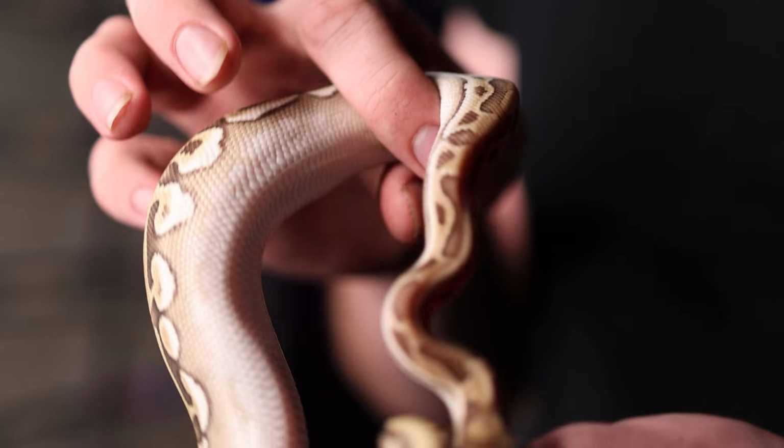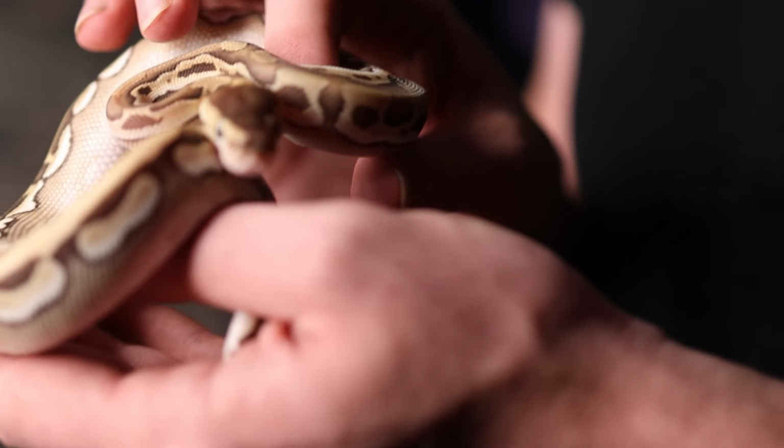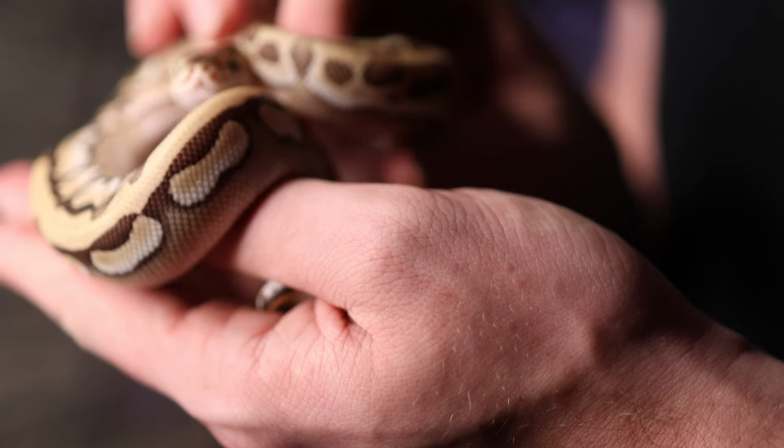Unfortunately, negative. He does not have sunset. Obviously, I was really disappointed, and at first we were still going to hold on to that male, but instead what we decided was that because that male was a hatchling, we were going to need to grow him up for at least an entire year, and then start breeding him, and then it would probably be the next year when we could potentially make double hets from it.